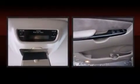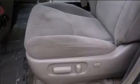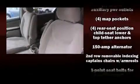Third row seats expand the maximum passenger capacity to 7. Premium sound drives 6 speakers, providing you and your passengers a sensational audio experience.